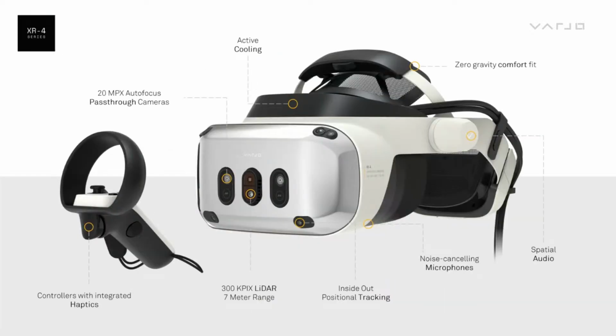Then let's quickly talk about the mixed reality and the video pass-through. So we have two cameras in the device that you can see in the front, and then we have a LiDAR sensor in the front as well. And what we are doing with those is that we are capturing the surrounding reality around you, and then bringing and mixing that with the virtual reality objects.